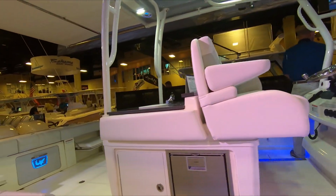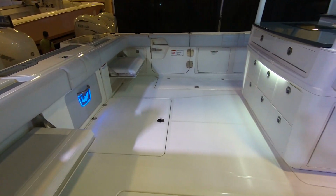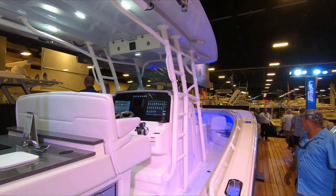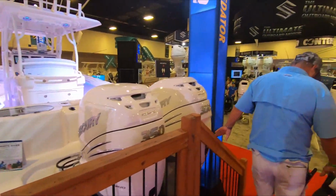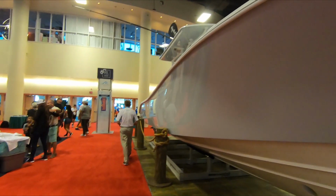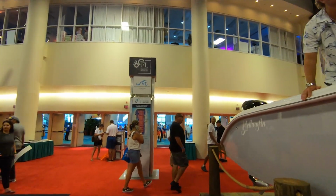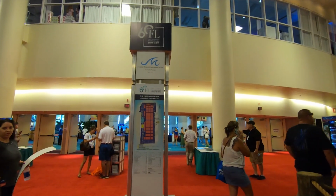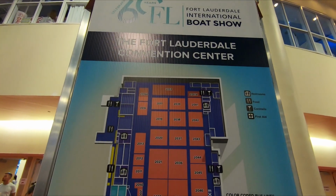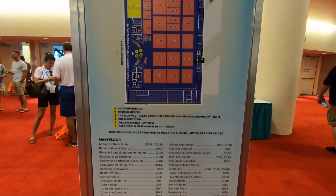We have a shark identification and behavior seminar in 5 minutes in the middle lobby. And let's maybe go take a look at what this shark thing is all about. And here's a map of the convention center. It's not nearly as big as the Miami Beach Convention Center, so apparently that's why they're working on making this bigger for future shows such as this one. That's what I heard anyway. I haven't confirmed it, but it seemed like a reputable source.